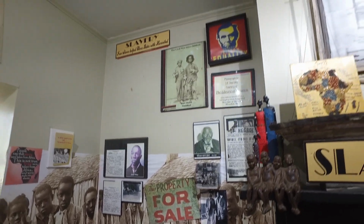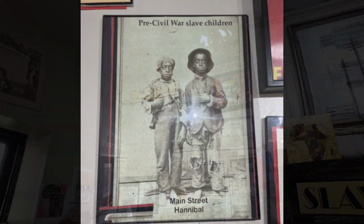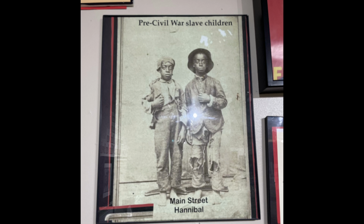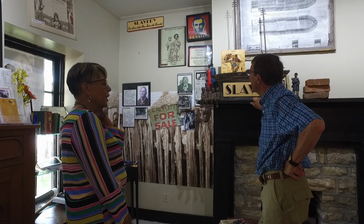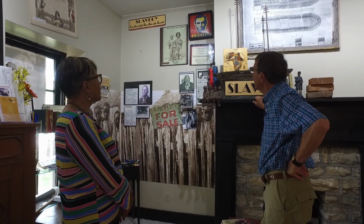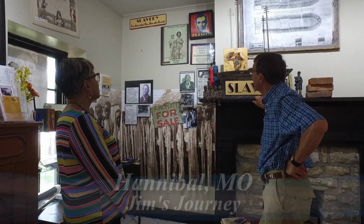Up top there's a photograph of two interesting men. That just kind of shows what the plight of the folks down on Main Street in Hannibal was, wasn't it? Oh, absolutely. I was so fortunate to come across that. That's in the Library of Congress. It was a pre-Civil War photograph of two guys taken down on Main Street. The photographer was a man named R. Shockley, and at the time, he was going all around the country photographing slaves. And he happened upon those two guys.